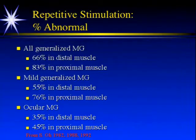So I'm just going to throw this out there. How do you diagnose these patients? Well, we usually do single fiber, and I'm not going to talk about that today. That's a separate talk. That's not usually important for inpatient admission in myasthenic patients. You don't usually need to do that to make a diagnosis.